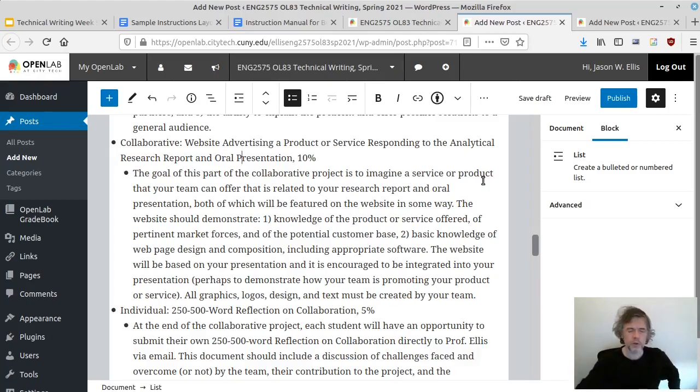You do this work in the research report, and then it filters down into your presentation and then into the website. So don't think of the presentation and the website as being any heavy lifting. The heavy lifting will already have been done in your research report, and then it filters down into these subsequent parts of the project.